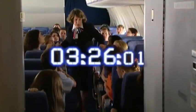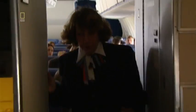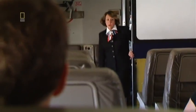3:26 p.m. Captain Haynes calls his senior flight attendant up to the cockpit. When I opened that door, the whole atmosphere hit me. It's the worst crisis possible. The captain tells Jan to prepare the cabin for an emergency landing. As I walked through the first-class cabin, I just could not look anybody in the eye because I was afraid they'd read the fear in mine.